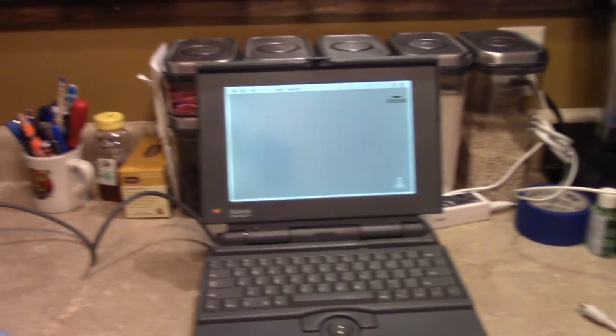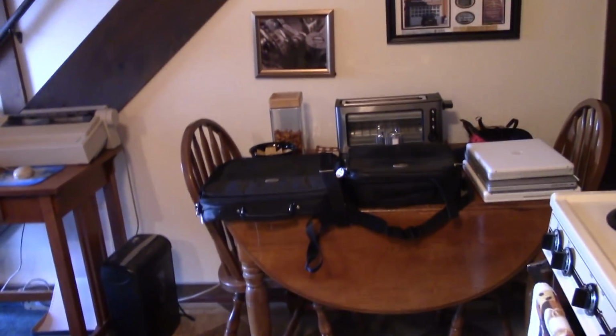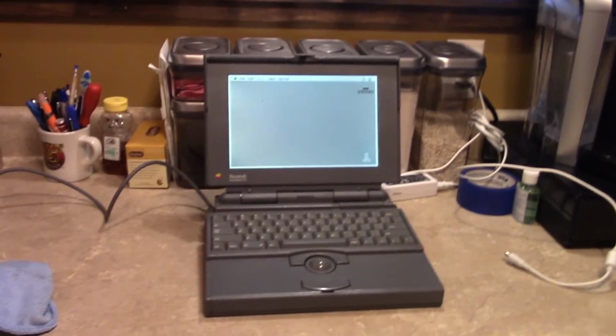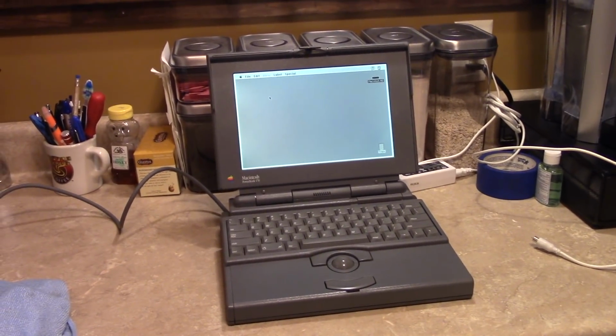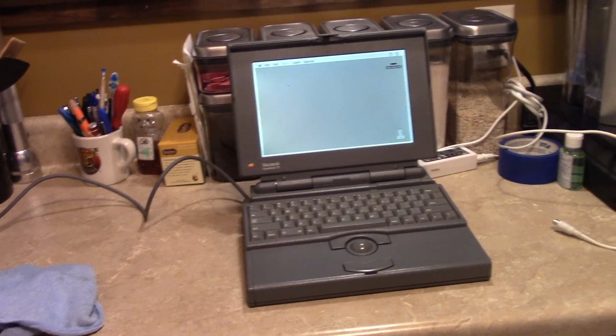And that's my PowerBook 170, and that concludes our tour of my Macintosh laptop collection as it sits today. I have one other laptop that is a Mac. It's a 165. But we're not going to bother showing it right now because it's in another location.